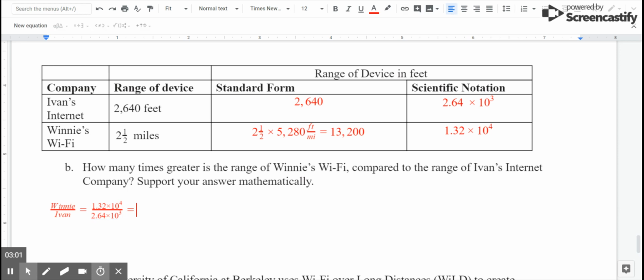Actually, I don't even need a calculator for this. Take a look. 1 times 2 is 2, 3 times 2 is 6, 2 times 2 is 4. This is half as much, right? So if I divide that, I'm going to end up with 0.5, right? Well, I could think of it two ways. I could think of 1/2. So I could think of 1/2 times whatever the power ends up being, which 10 to the fourth over 10 cubed is going to be 10 to the 4 minus 3.